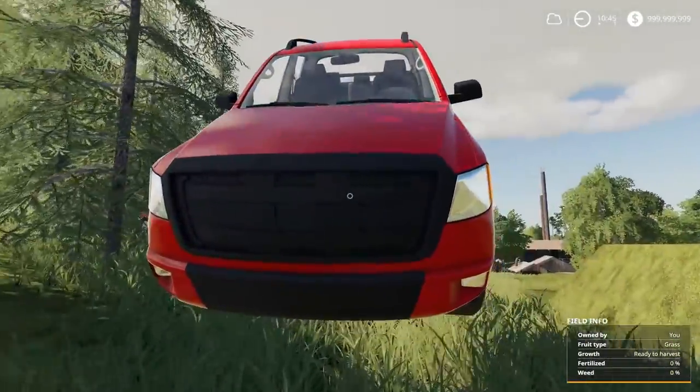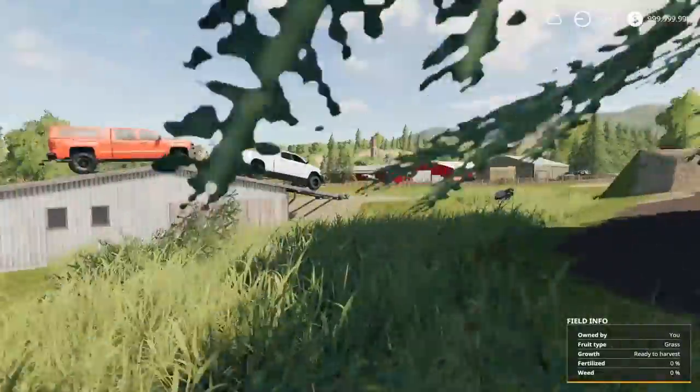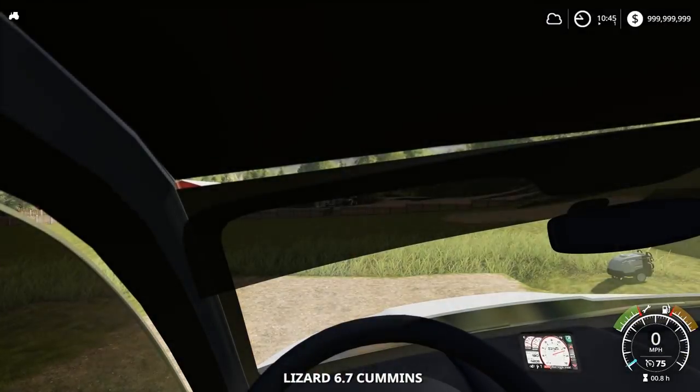So this is going to go back over in the junk pile. I know. It's a bad mod. There we go. Perfect. And actually, while we're here, let's get the mega cab here.